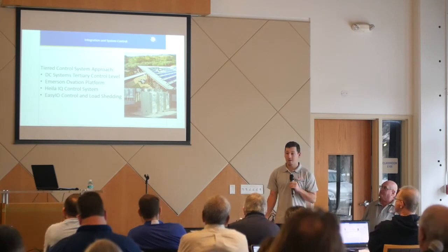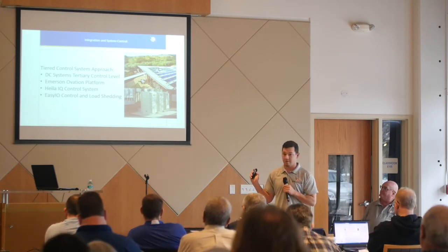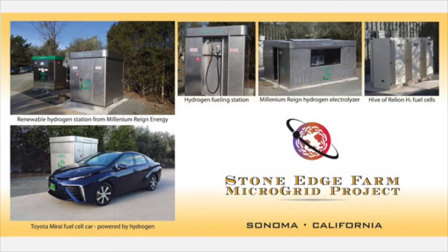Okay. I am going to skip through controls since we kind of already touched on that, and just give you a brief overview of our hydrogen system. This is built by Millennium Rain. This is actually the electrolyzer. So this is about an 8 by 12 box where the cells are actually in there. So this is generation right here. This then runs underground piping to our storage.